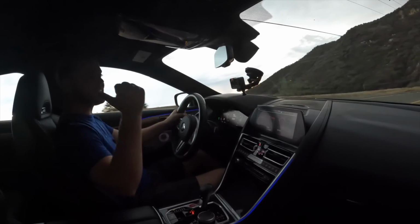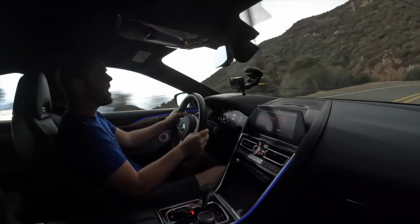And I love the fact that it's actually practical in the rear as well, which is why I'd get this over an M8 Coupe. Yes, the M8 Coupe is beautiful, and yes, it does all the same things that this car does, but it doesn't have that added practicality of actual usable rear seats. You can fit people in the rear of the M8 Coupe, but nowhere near as comfortably.